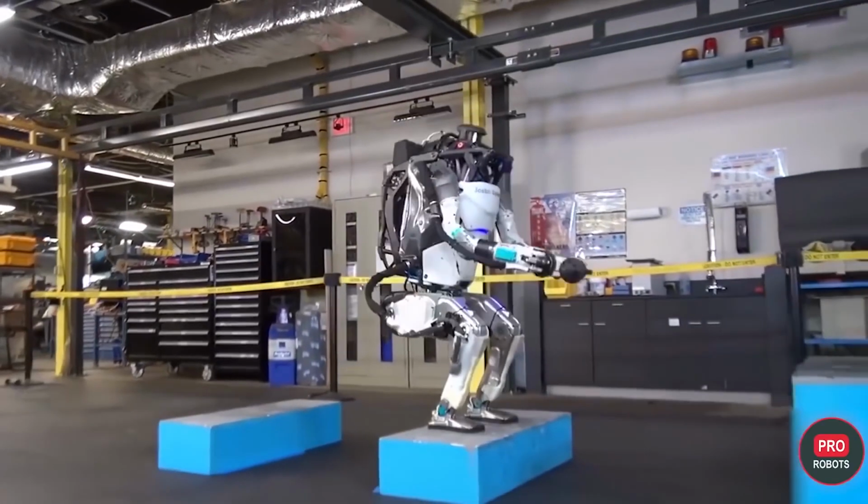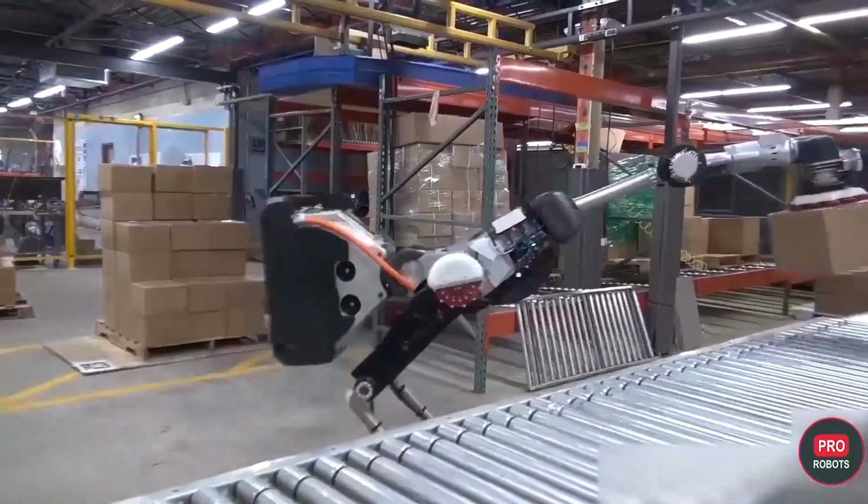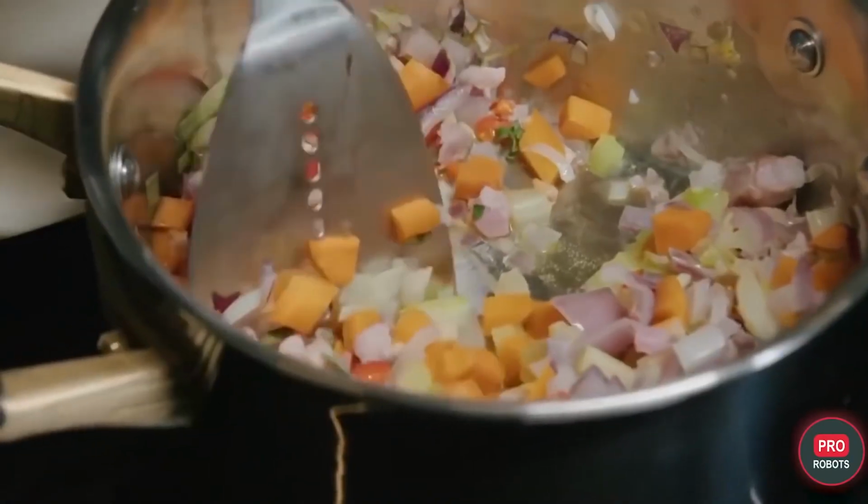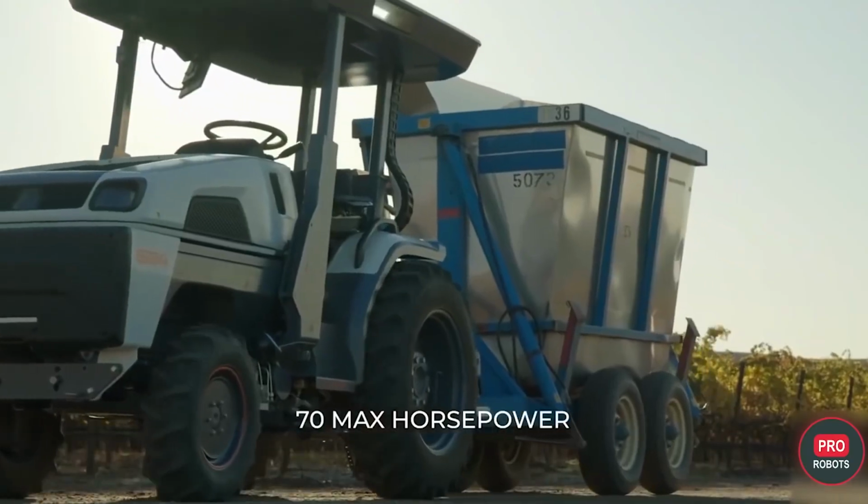What kind of robots will Boston Dynamics create after this sale to Hyundai Motor Group? Elon Musk's Starship crashed, Moley Robotics' Robot Chef finally entered the market, and other high-tech news.